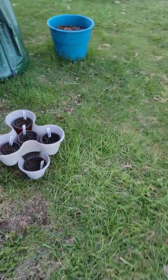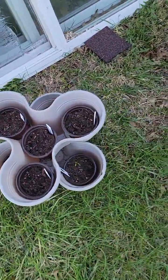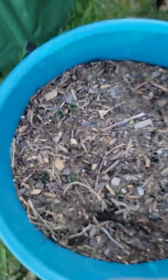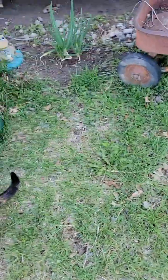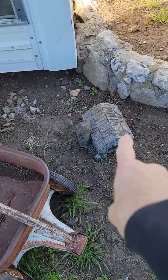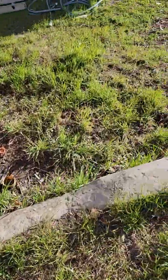My herbs are coming up, most of them, some of them. My chocolate mint is coming up. There's my walking onion. My Madame Delbard rose will go right here at the corner when I do plant it.